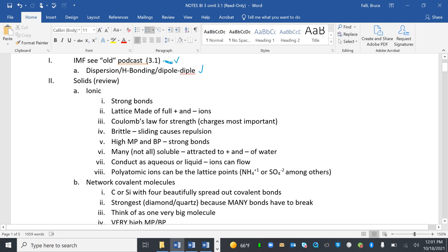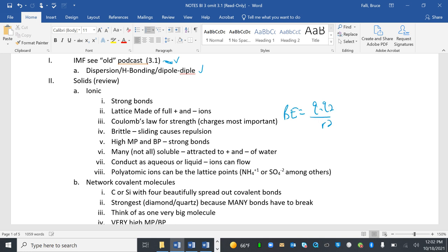So ionic bonds, we had pictures and all kinds of great stuff in there. They have strong bonds. The lattice is made of full positive and negative ions. There's Coulomb's law for strength. Charges are the most important. So remember, Coulomb's law: bond energy is proportional to Q1 Q2 over radius squared.